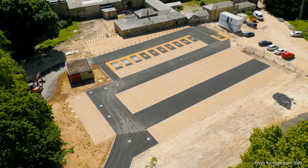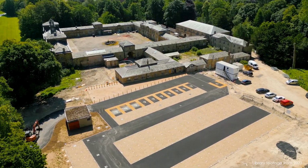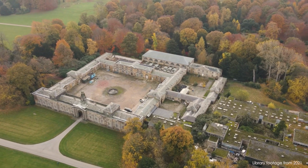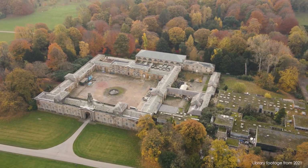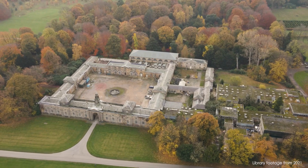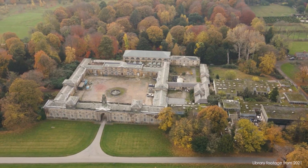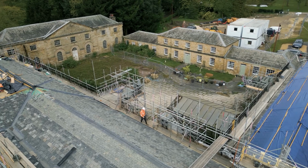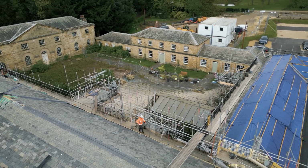The scale of the stable site as a whole is difficult to gauge from the ground. It's only from the air that you get a true idea of just how vast the site is. The various courtyards and the buildings that surround them cover a staggering 9,900 square metres. That's about 107,000 square feet.